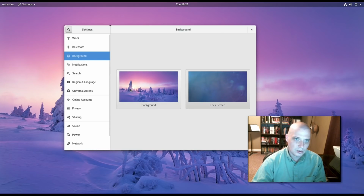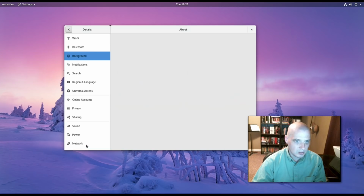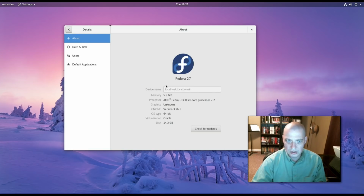We also have settings here in the system settings menu for notifications, search, region and language, universal access, online accounts, privacy, sharing, sound, power and network, and devices. And we also have details down here. Let me see what that is. Probably system details. Yes, it is. It's basically giving the specs of the machine. Well, in this case, it's a virtual machine. I gave this virtual machine 6 gigs of memory to run on and a 14.2 gigabyte hard drive.